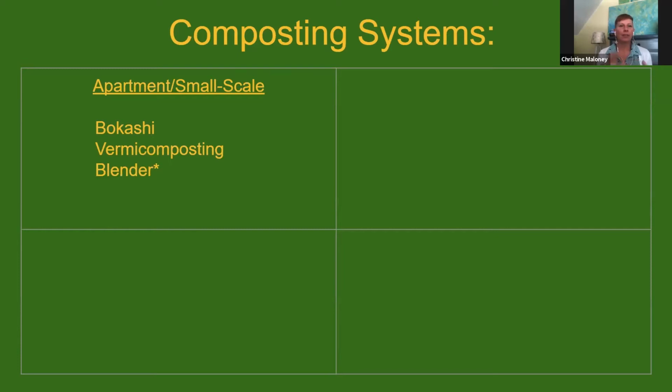Another option for those living in an apartment is blender composting. And as we're going through these, this graphic here, the ones that have an asterisk by it are the ones that I've personally tried. So blender has an asterisk by it because that was the very first way that I tried composting. We were living in a condo. It was me and my four kids. And I had a bowl that I kept under the sink, and the blender was on top of the counter. And when I got enough in the bowl, I would put everything into the blender, add some water into it.